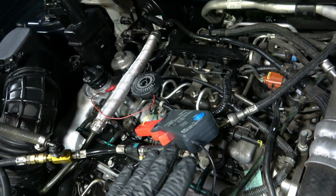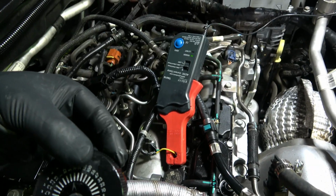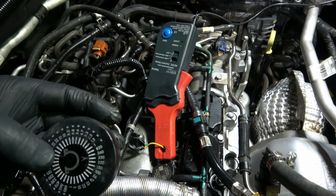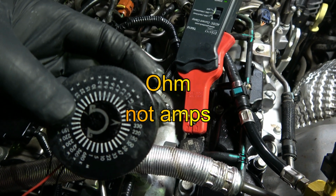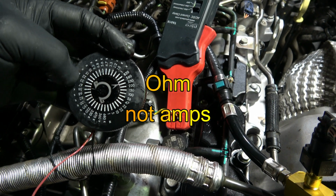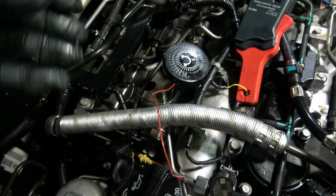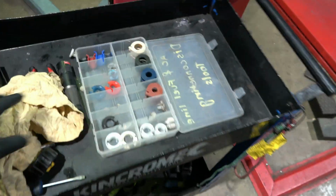Not only that, I also put in my little resistance wheel. I think I am giving it about 330 ohms right there. So you can change this resistance, you can turn it around and give a different resistance to the circuit. So what I did is I disconnected my, let me just grab a light real quick.